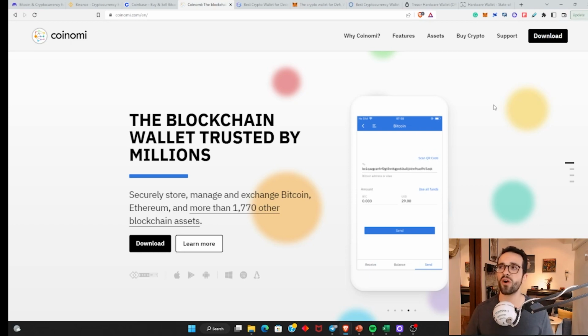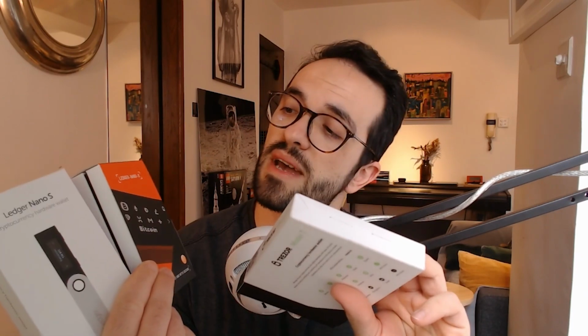And why do we call them cold storage wallets? Well, we call these wallets cold storage wallets because they are a physical device. I'm going to show you these different wallets. You have here the Ledger Nano S, Nano X, and the Trezor. And we call it cold storage because they are a physical device that is not connected to the internet.